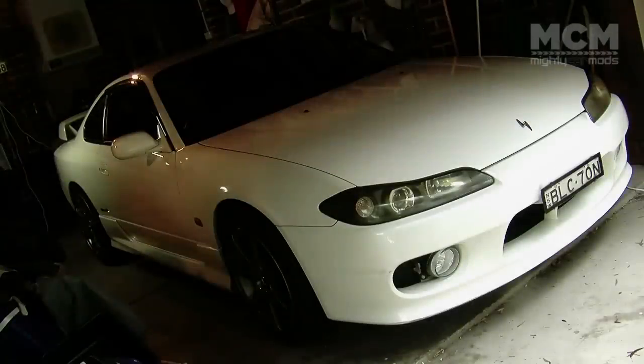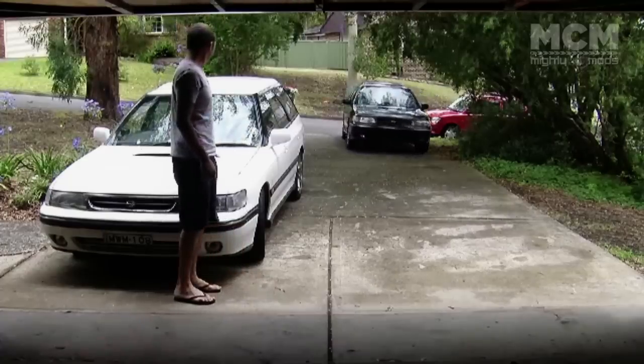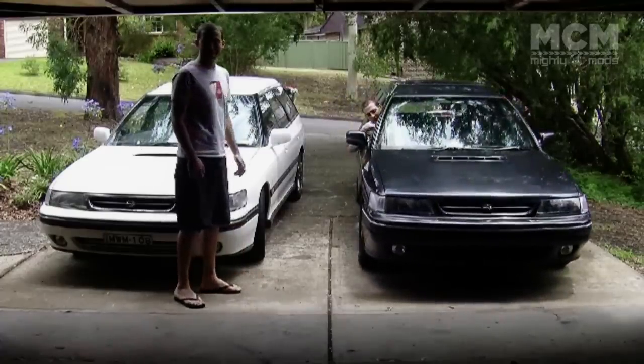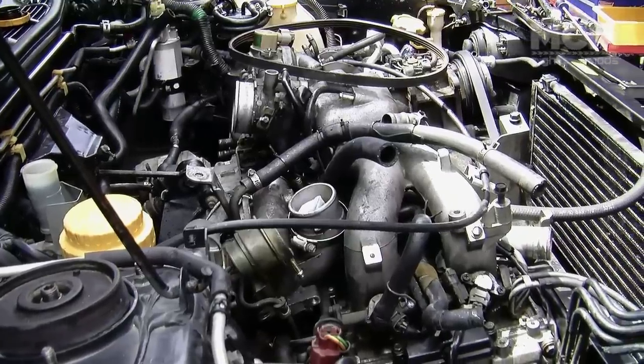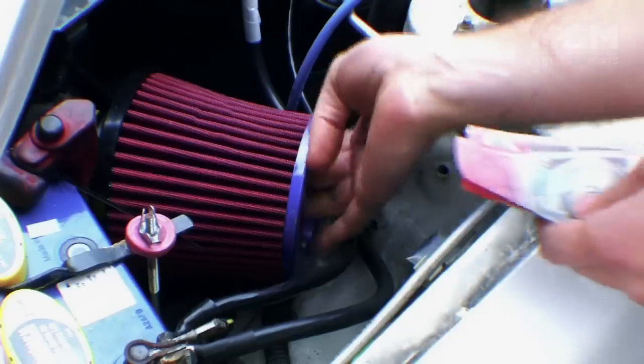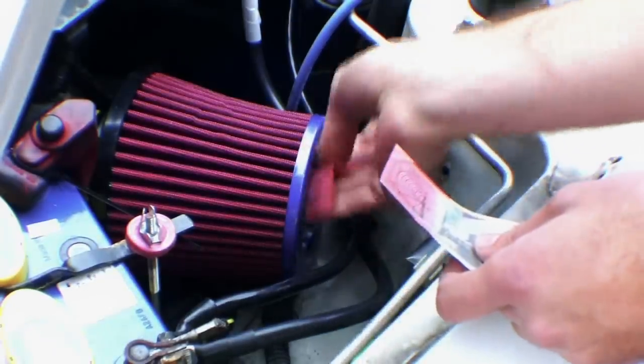When it comes to affordability, for the price of one S15, you can buy not one, not two, but three RS turbos. Parts for the RS are cheaper than the Nissan, plus insurance is cheaper for the RS as well. All this means more cash left over to feed your engine, so the Subaru wins this one.